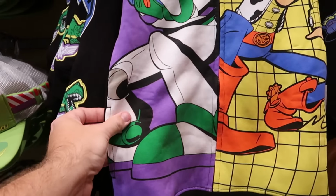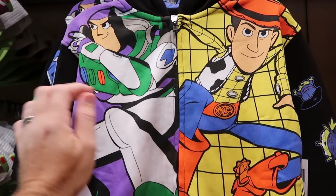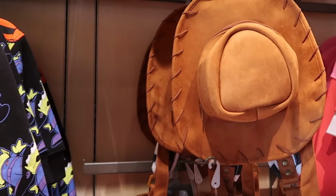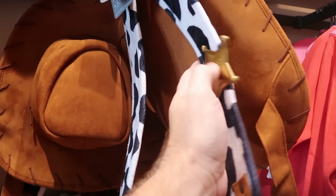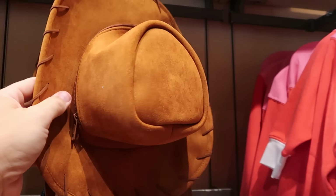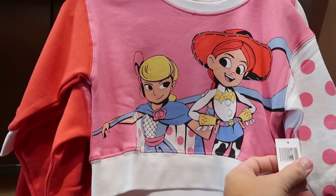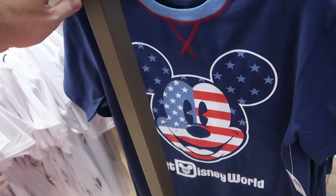Right up ahead is a kid size full zip hoodie. This one has Buzz Lightyear on one side. The opposite side we have Sheriff Woody, but you have Rex from Toy Story and the aliens. These are $45 a piece. Another really cool backpack here at the World of Disney. This one is the cowgirl hat with Jessie. I should say, okay, this is Sheriff Woody from Toy Story. The straps even have the sheriff badge and Disney Pixar Toy Story. That one has a big zipper compartment on the front. And then next to that is a kid-size pullover sweatshirt with Bo Peep and then Jessie from Toy Story for $40.